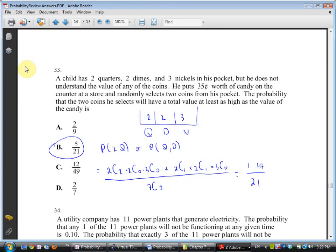Child has two quarters, two dimes, and three nickels. He's picking two coins. I probably could have done this with a tree, but I had a tough time wrapping my brain around it. The question is asking what's the probability that the two coins that I select will have a total value at least above 35 cents. I looked at all the coins that I had, and I said, there's only two ways I can break 35: two quarters, or I can tie it, quarter and a dime. Any other combination of coins is less than 35 cents.